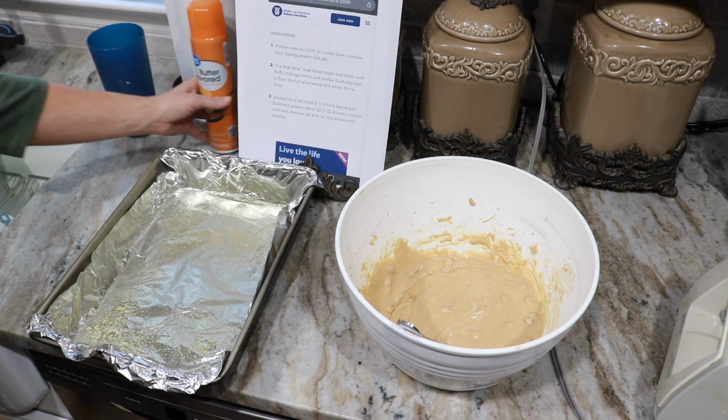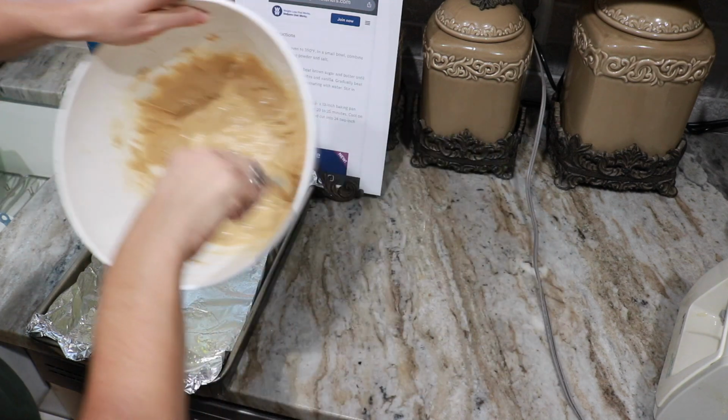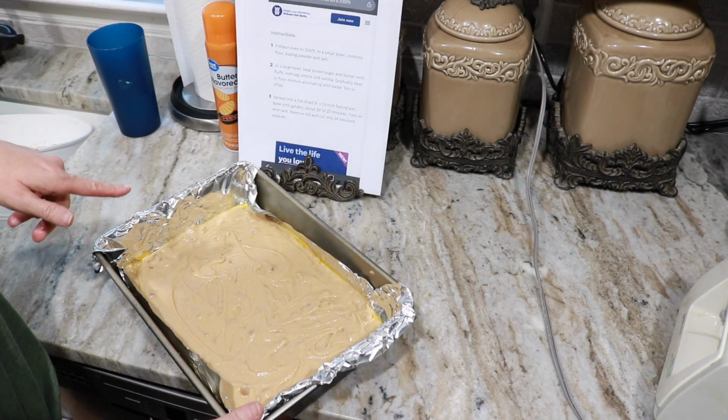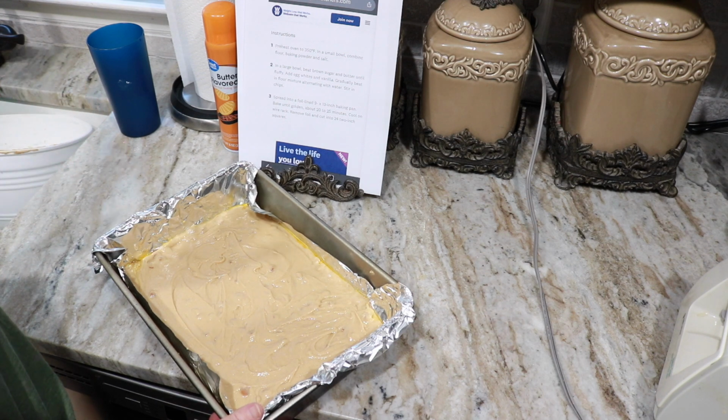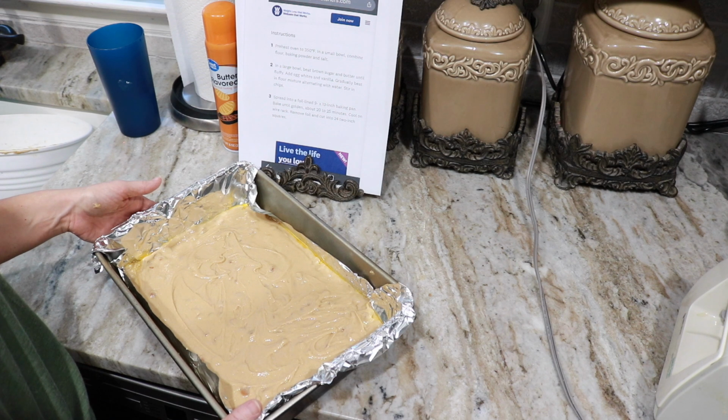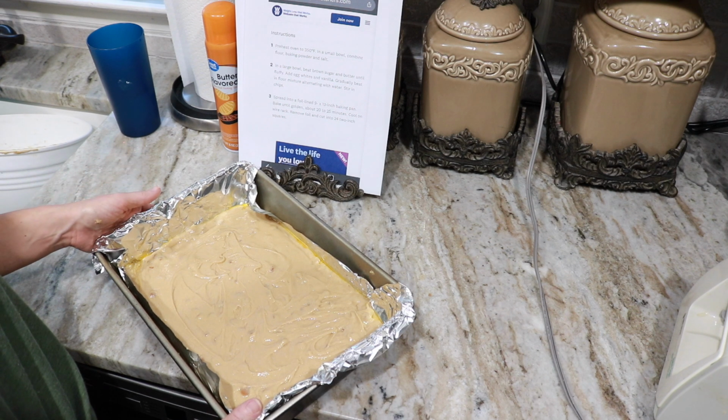You could probably do the Baker's Joy too, but it's already put up in the cabinet, so butter spray was handy. Okay, we have that ready. We're going in the oven. I'm just going to put it in for 20 minutes and then check it. But yeah, it says 20 to 25 minutes, 350 degrees.